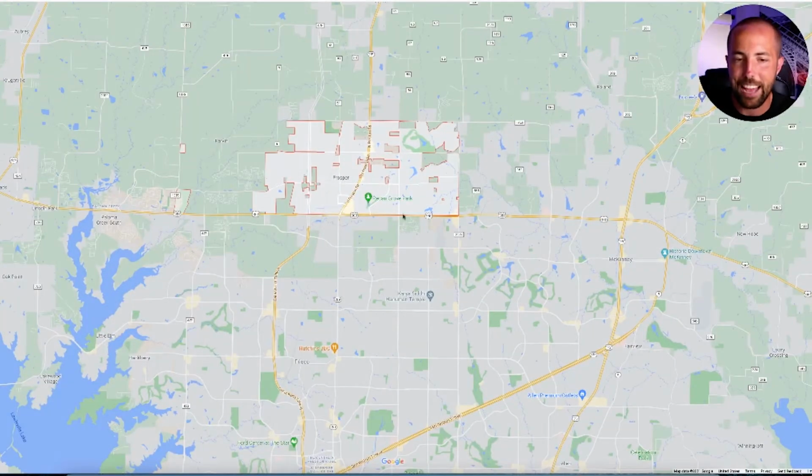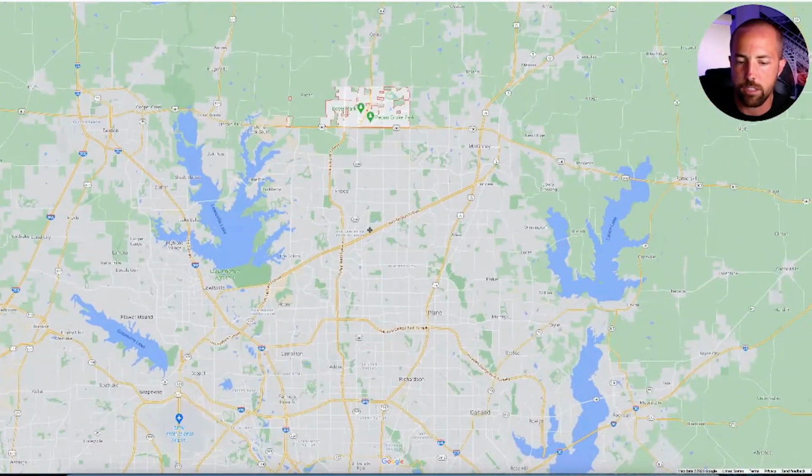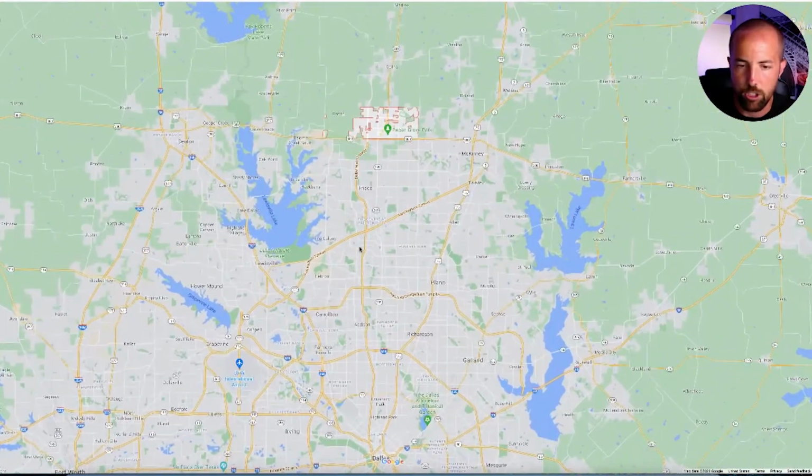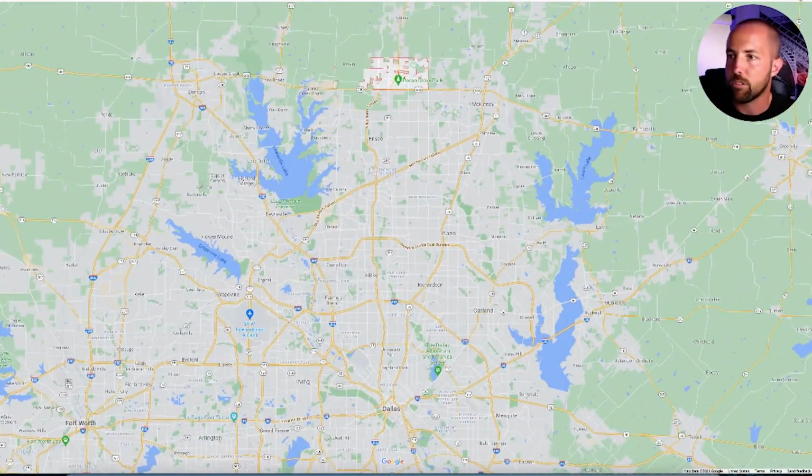So let's jump straight to the computer and I'll take you on a map tour of Prosper, Texas. All right, welcome to Prosper, this highlighted area right here. But as always, let's zoom out. Let's go high level here first. We'll show you where you are in relationship to everything else. We'll bust out the pen tool.